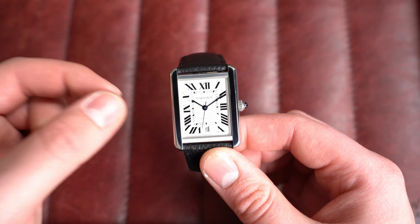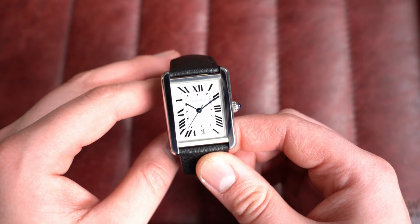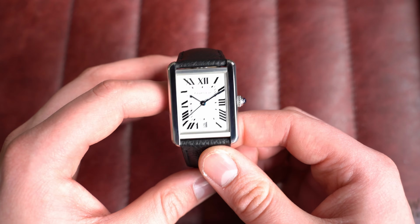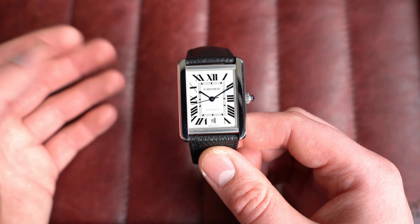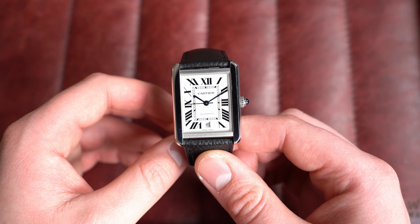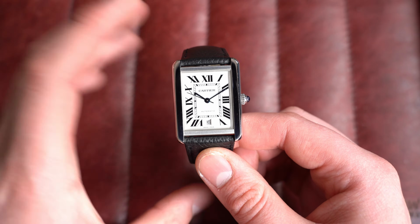I personally prefer the slightly smaller references. However, this still wears really well and I could totally get away with it. So you be the decider. And the automatic obviously has the sweep seconds and it has the date. Some of the Quartz models, like the one I personally owned a few years ago, were just the simple two-hander and slightly smaller.